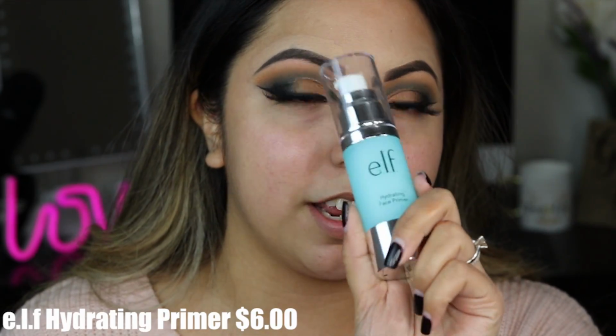And eyes are officially done. Well, at least the top part. I still have to work on the bottom. So we're gonna go on to complexion. I'm gonna go ahead and prime my face. I have never used this. This is the e.l.f. Hydrating Face Primer.